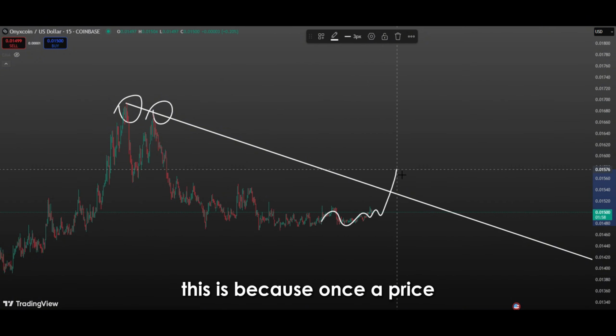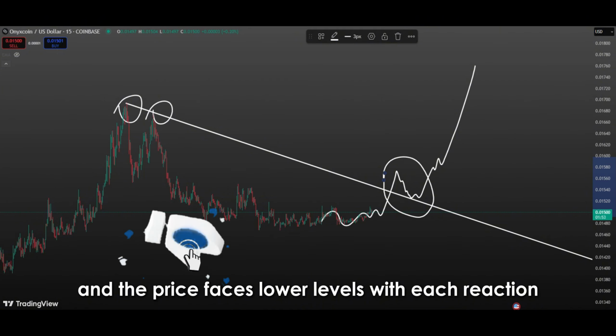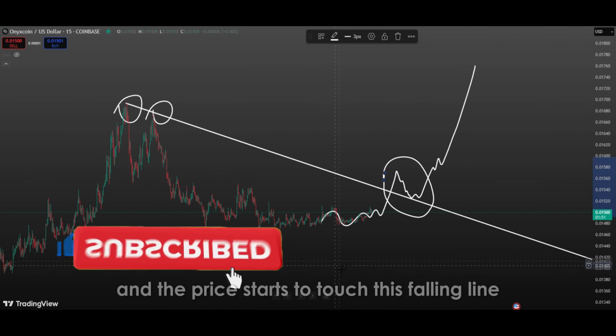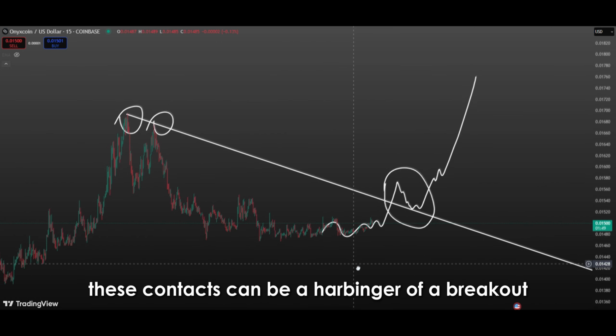This is because once a price that has been under pressure for a long time is freed from this pressure, it finds a free field of action as if it has been freed from its chains, which can trigger fast and strong upward price movements. Downtrend lines usually occur when the bears take control of the markets and the price faces lower levels with each reaction rally. But over time, buyers gain strength, volume increases, and the price starts to touch this falling line. These contacts can be a harbinger of a breakout.